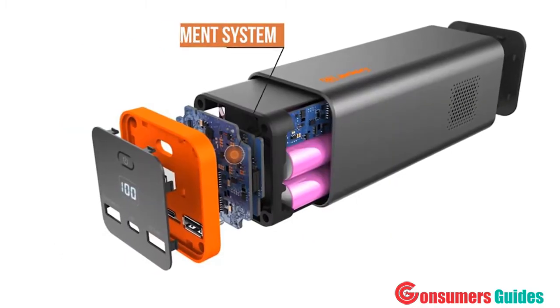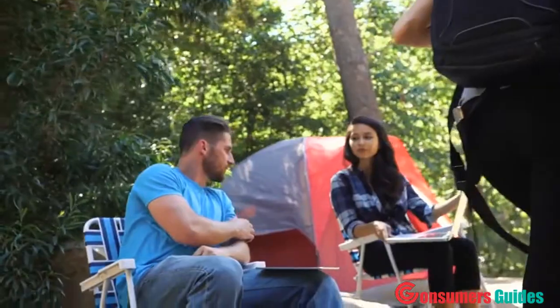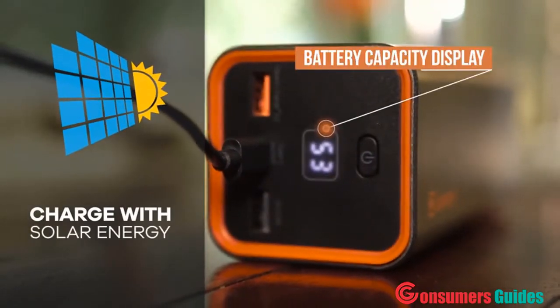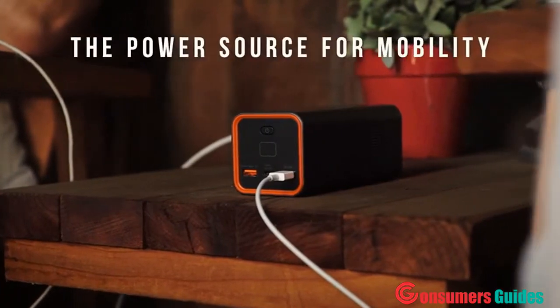With its own battery management system, it adapts to optimal voltage levels to ensure both your device and your power bar are operating efficiently. And with the 15-watt wall adapter, the power bar recharges quickly. It also allows for car and solar panel charging. For strong, quality charging, choose the Power Bar by Jackery, the power source for mobility.